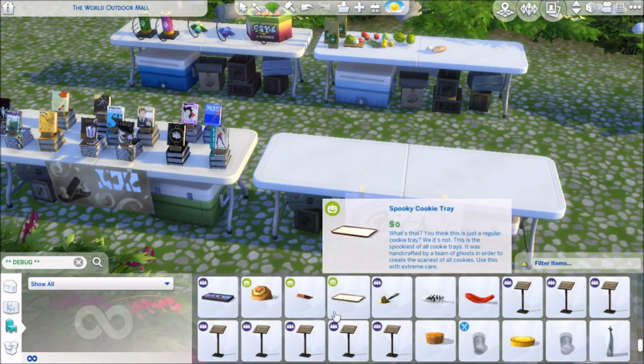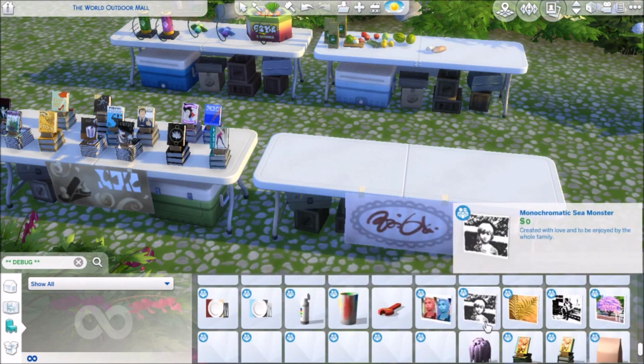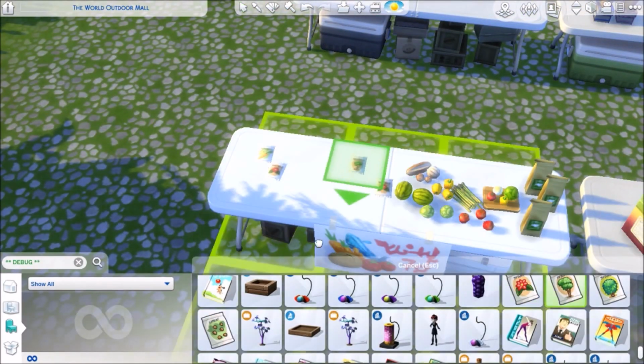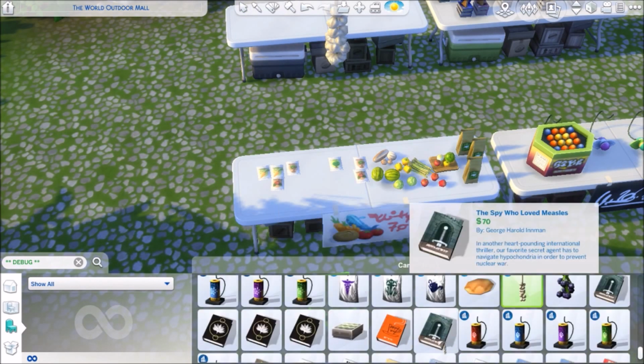And books, just because why not? And I really like those little stacks of books. They're really cute. And then this is going to be the little clothing section, and I was building this right after Parenthood came out, so I just saw those little pictures on there, and I was like, whoa, cool, what are those? Because I hadn't seen those items before, the debug pictures.